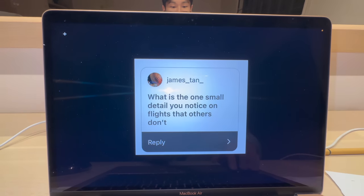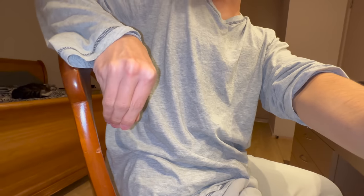What's the one small detail you notice on flights that others don't? I would say quite a few things, including double seat back padding, especially on long haul flights. You have your seat here, and double means there's another layer here, and having that is so good for your back, especially when you recline. You feel less pressure on your back, so you get a better sleep. What else do people maybe not notice? Headrest. I like using the headrest on long flights as well. Helps you sleep a lot. I was going to say coat hooks, but because of me, people are starting to notice now.